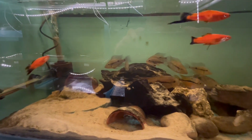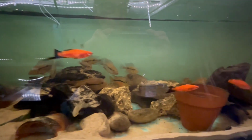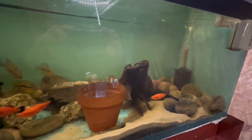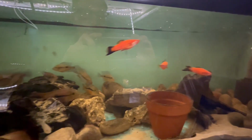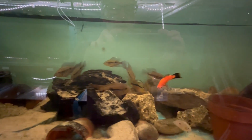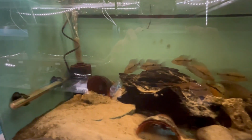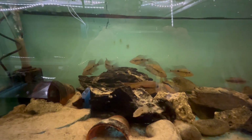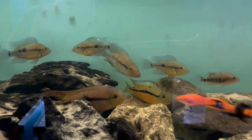Just a quick look at the Costa Rican tank. Nothing's changed in here. I've still not got round to doing the aquascaping. I probably will do after next weekend, after the auction. It's still the Passionis and the Nicaragua Gwens, the Tuba, the Robert Stone Eye. Yeah, nothing's changed in here. The main eye there at the back somewhere. So they're all waiting to be fed.